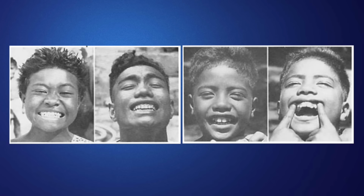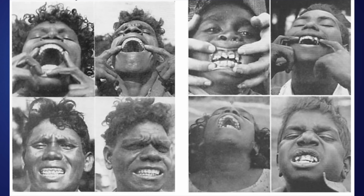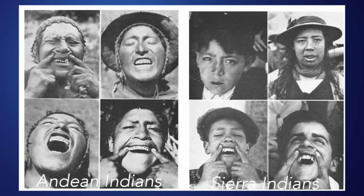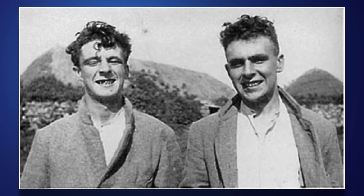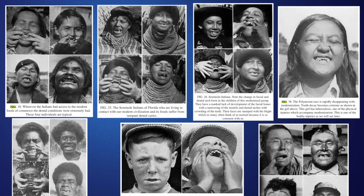Then we have Samoans, a tribe in Belgian Congo, Australian Aborigines, and Andean Indians. Here we have 2 brothers from the Isle of Harris. The one on the left uses modern food, the one on the right native foods. There are several more examples in the book of people living on their native diets with excellent teeth, and then people with similar genes living on modern diets with unhealthy and crooked teeth.